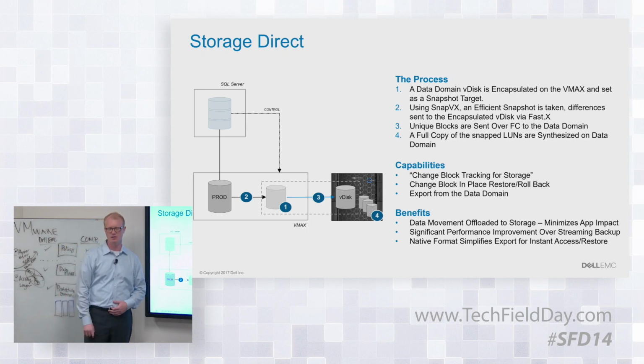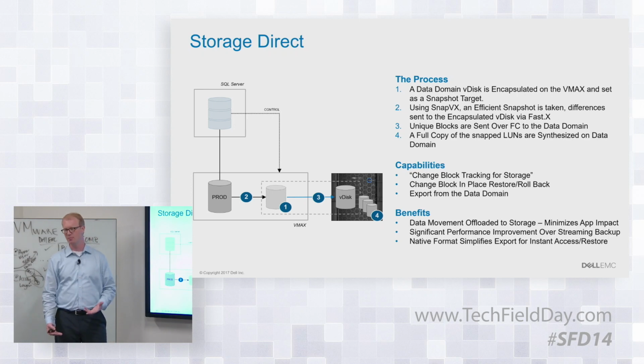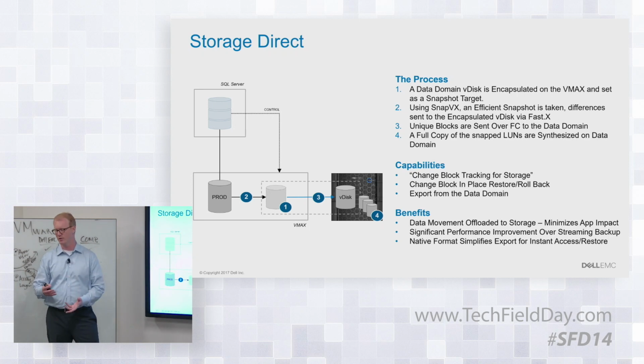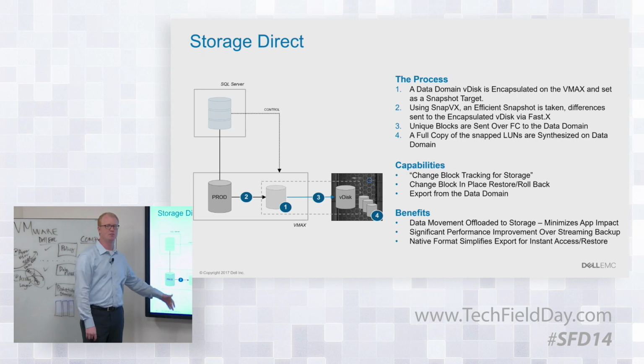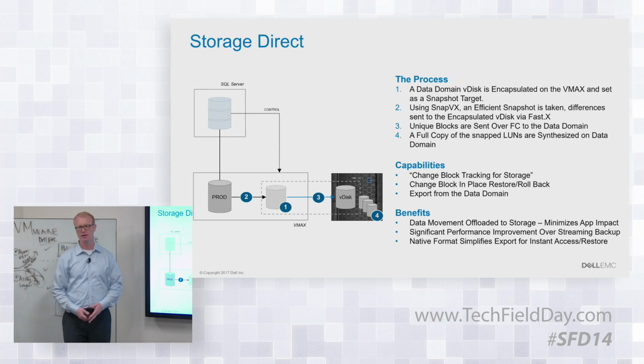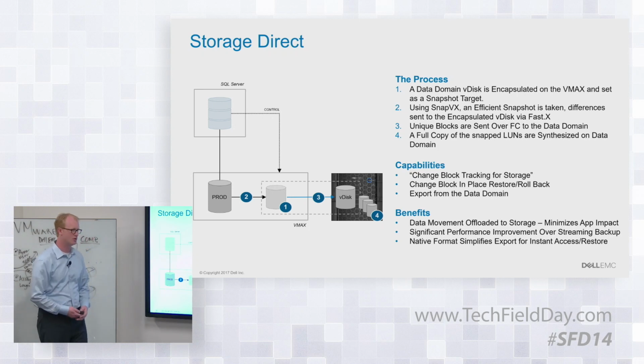That process transmits those changes, unique blocks coming from that SnapVX snapshot, over Fibre Channel to the Data Domain, and then again, we synthesize on the Data Domain to construct what we call static images. It looks like that full set of LUNs that you snapped at the top of the process, right? So it's efficiency with the SnapVX, and efficient data movement using the Data Domain all the way down, draining out over Fibre Channel, and it's a very, very, very fast way to move data storage to storage, right?